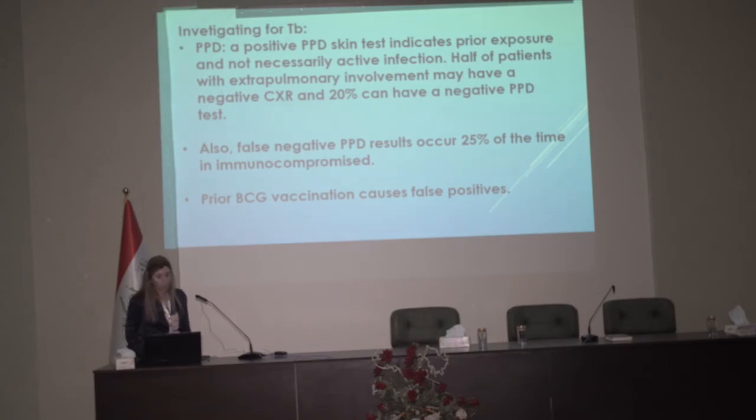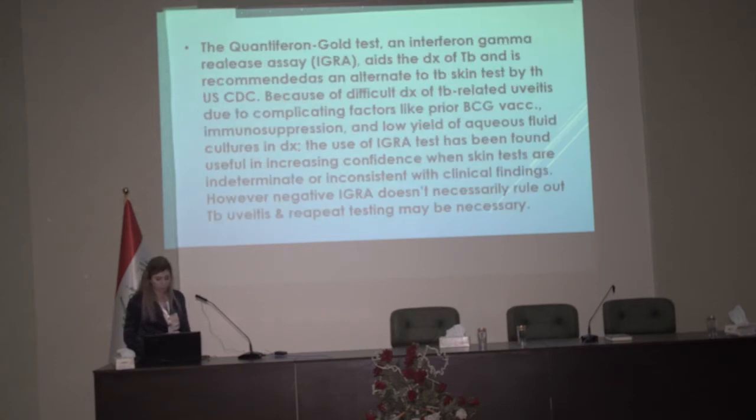Investigations for TB. PPD, purified protein derivative: a positive purified protein derivative skin test indicates prior exposure and not necessarily active infection. Half of patients with extrapulmonary involvement may have a negative chest X-ray, and 20% can have a negative PPD test. Also, false negative PPD results occur in 25% of immune-compromised patients, and prior BCG vaccination causes false positives. The QuantiFERON Gold test and interferon gamma release assay, IGRA, aids the diagnosis of TB and is recommended as an alternative to the TB skin test by the US CDC.